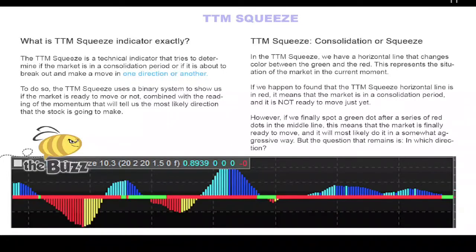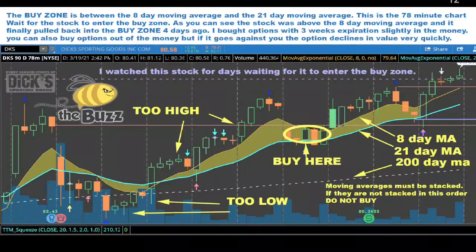So you really need to learn about this, and you can read online a little bit more, and I will do other videos just on what the TTM squeeze is. But once you do your scan in the morning and you find the stocks that are candidates and they meet my conditions, now you need to look at an entry point.